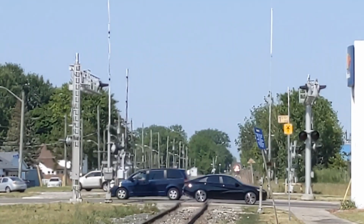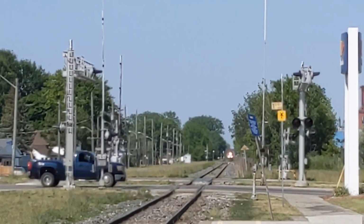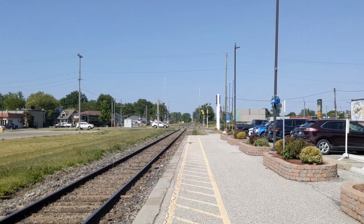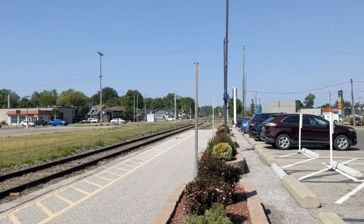Looks like he's just approaching Dejan Park Street, and oh, the St. George crossings are down now. So he's already getting close, so I'll pause it for now and I'll pick it back up once he's at the station.